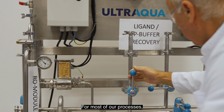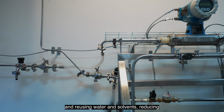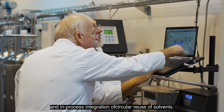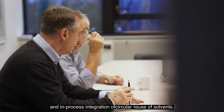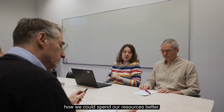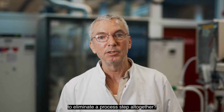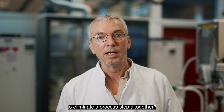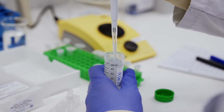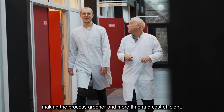For most of our processes, we saw massive potential in both recovering and reusing water and solvents, reducing or completely eliminating resources used, and in-process integration of circular reuse of solvents. It was crucial for us to be forced to think about how we could spend our resources better. What solvents could be reduced and by how much? Was it possible to eliminate a process step altogether? And what consequences, if any, did it have to our product? Often it led to an optimization of the whole process, making the process greener and more time and cost efficient.